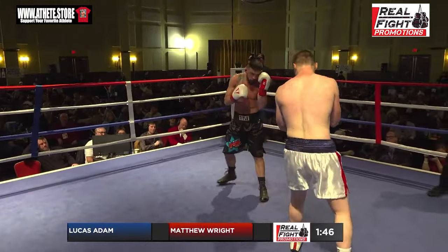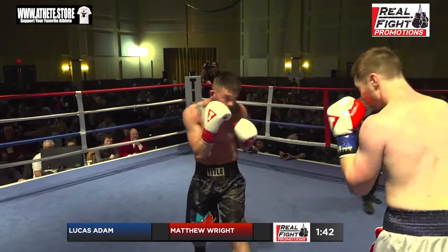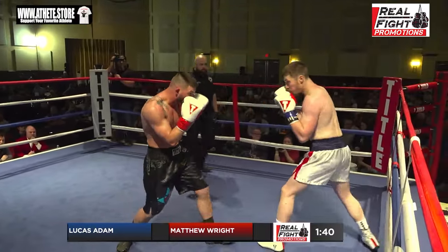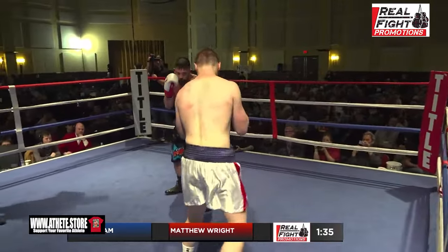And Matt, you can tell right off the bat, everything he's throwing has really, really bad intentions behind it. And he is ripping to that body and going upstairs. Another right body shot. Some good shots landed by Matt.